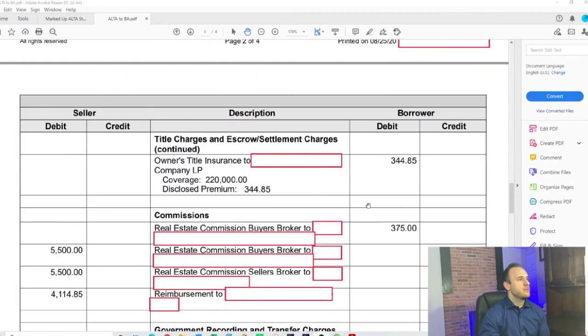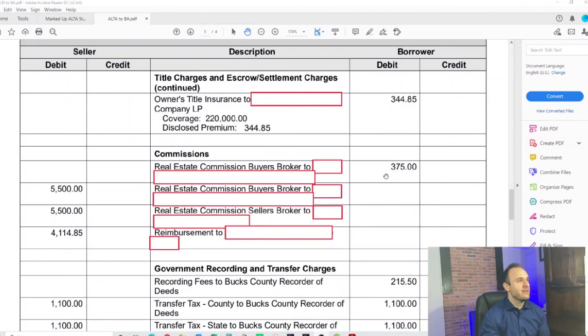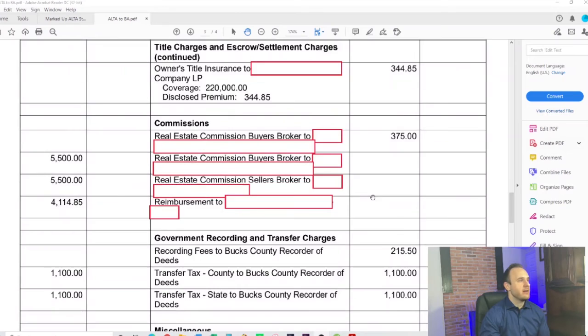And there's not too much more going on. Here's the owner's title insurance policy. Much cheaper than the lender's, but there it is, $344.85. And this is just depending on the broker that you work with to purchase your property. This was specific to that broker, so it's a $375 cost to the buyer in this case.